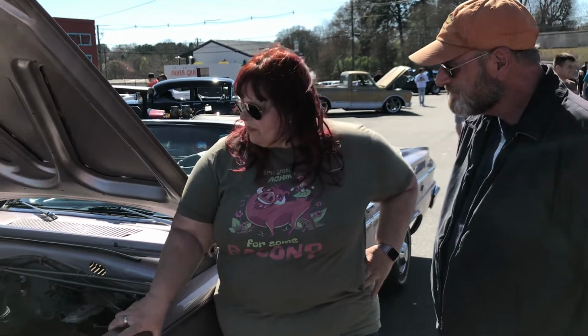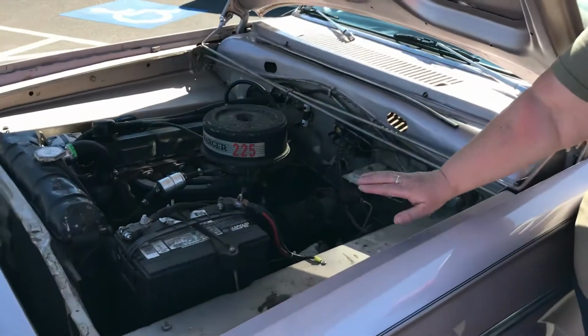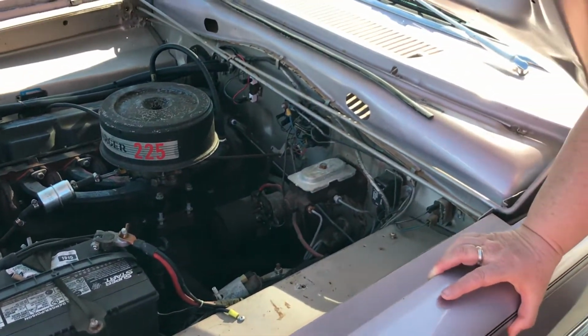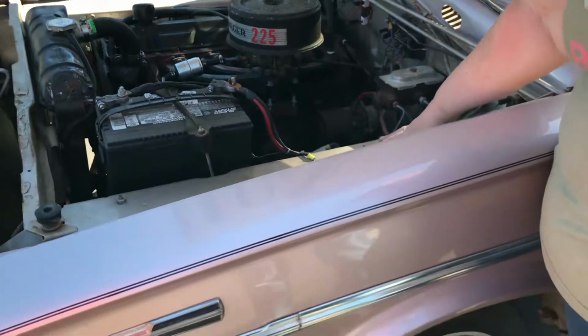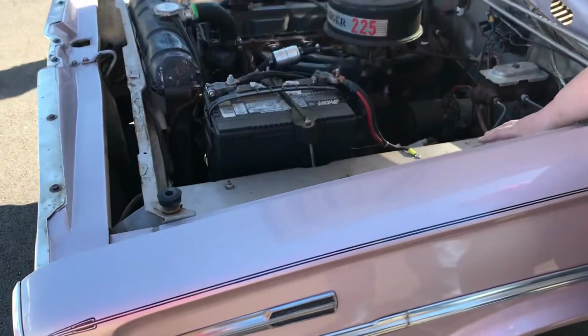So this is a 1966 Dodge Dart 270 convertible, Slant 6 225. Pretty much original. Everybody asks if I'm going to put a Hemi in it, or we've got one 318 sitting on the floor at the shop. But no, if I drove away, you'd never hear me. She purrs like a kitten, starts up first or second crank every single time.